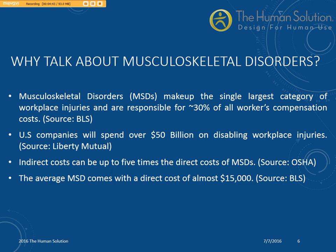So why talk about them? Well, one reason is that MSDs, or musculoskeletal disorders, make up the single largest category of workplace injuries, according to the BLS, Bureau of Labor Statistics, and are responsible for 30% of all workers' comp costs. So that's a pretty large group, pretty large number.